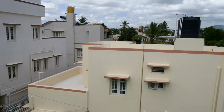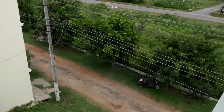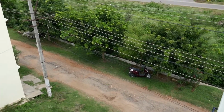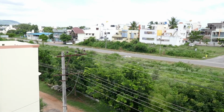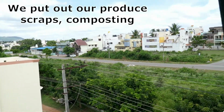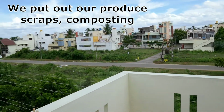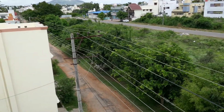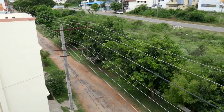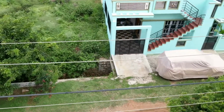Here's some more buildings. And actually cows come by this way. Cow owners let their cows free. And most of us put out our produce on the roads and the cows will come and eat the produce. So the cow owners get some cow food for free and we get to recycle our produce.